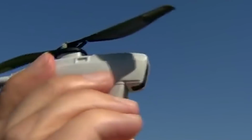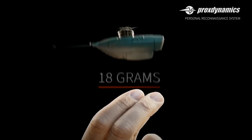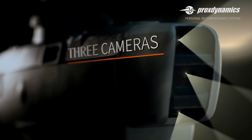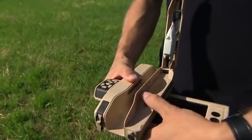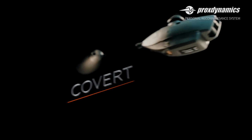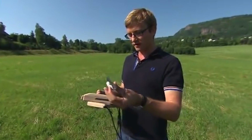Firstly, the drone doesn't need to be assembled. It can be put into operation in just a few seconds. The controls are very simple, and learning to operate it takes no more than 20 minutes. The drone weighs only 18 grams and it's 16 centimeters long. At the same time, it's silent, has 3 cameras, and is able to move away from the operator as far as 1.6 kilometers. It can be controlled even with one hand, using a special remote control.